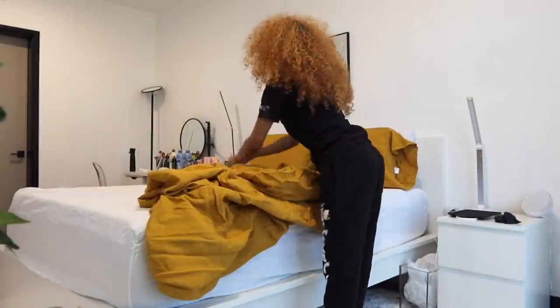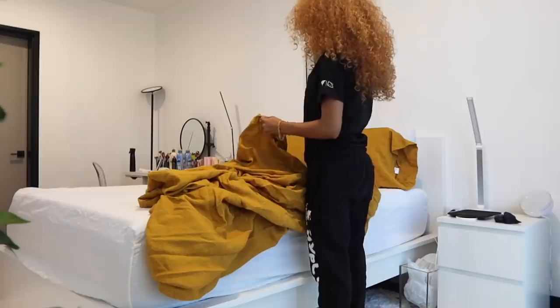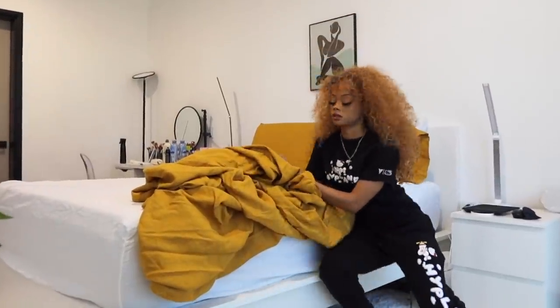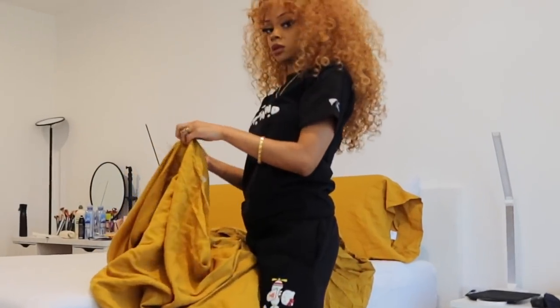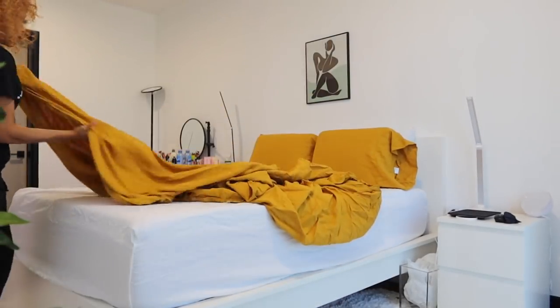So confused about where the sheet opens. Hello? Do I have to unbutton my sheet? What is this? Okay. Don't fucking tell me what to do. I have to unbutton my sheets. Don't question me. I'm so confused. Okay. Oh, there's more buttons. Oh my fucking gosh. Bro, come on, man. There we go. So now that I did that, what the fuck do I do? Looks like this is the bottom.